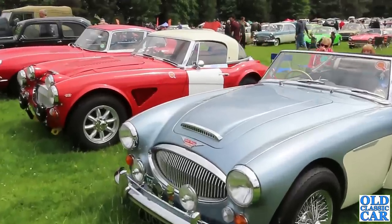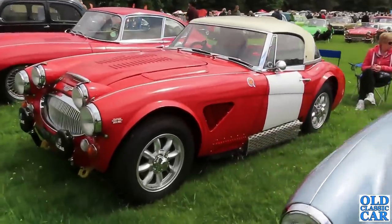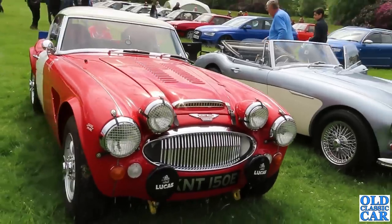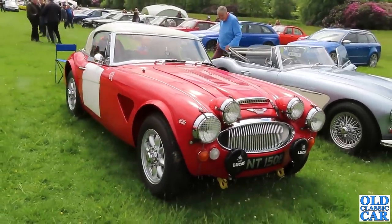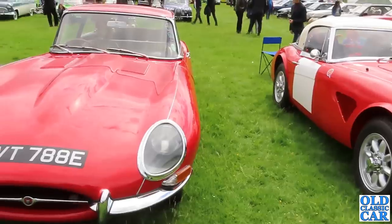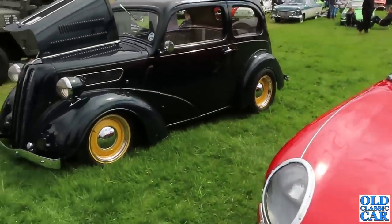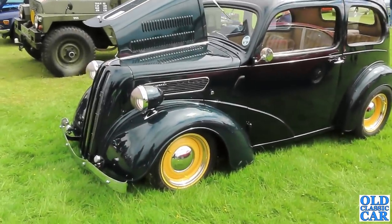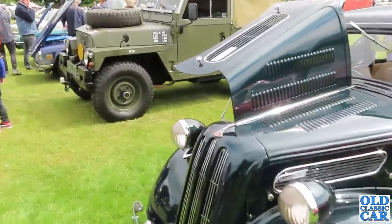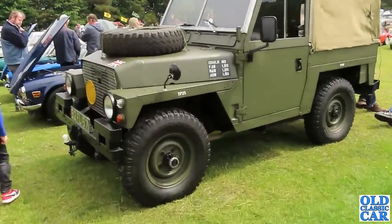Didn't see these Heelys pulling in before. We've got a work style one here. Just avoid this man's camera. That looks like a lot of fun. Another E-Type. Modified Ford Anglia. All good fun. A lightweight Land Rover.